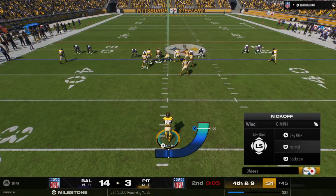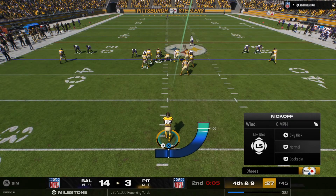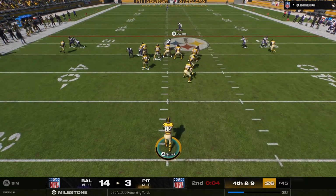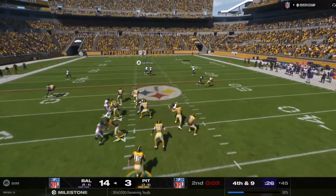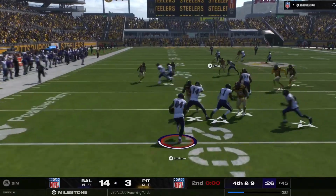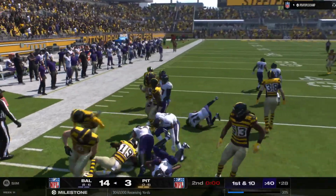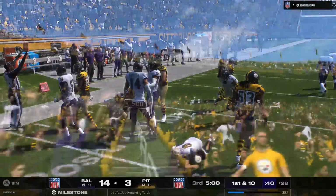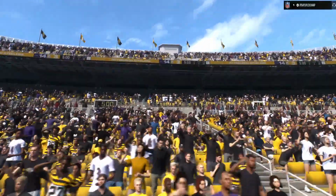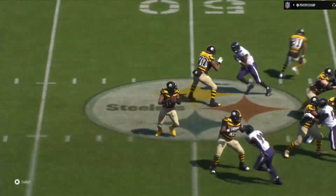The Steelers send out their punter now, as he's on to punt for the first time this afternoon. Taking it about the 16. So we've hit intermission. It's halftime. This is the NFL, and it's a presentation of EA Sports.